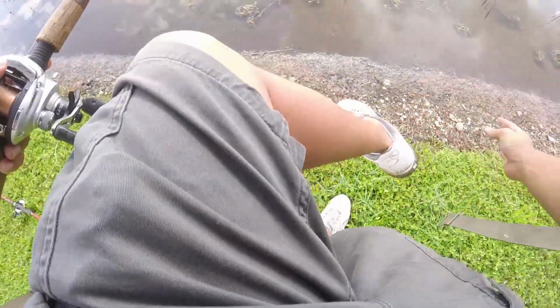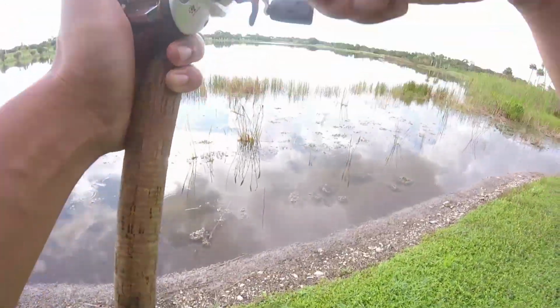Oh shoot. No, get out of my socks. Fire ants, man. Alright, we're gonna move.